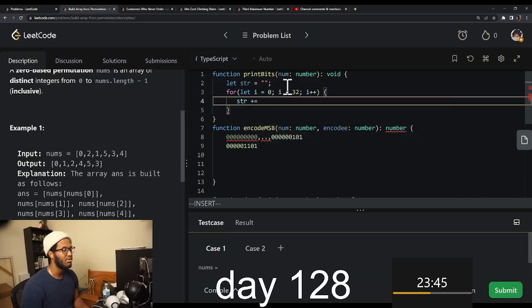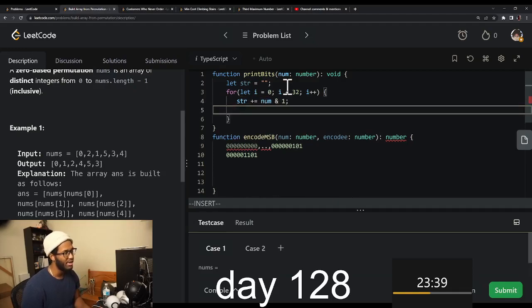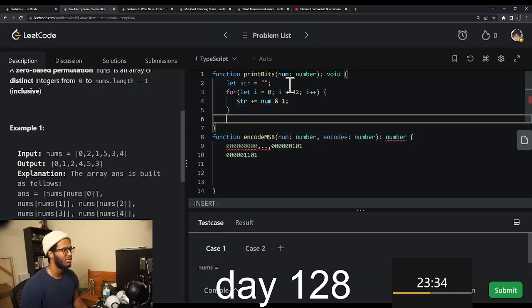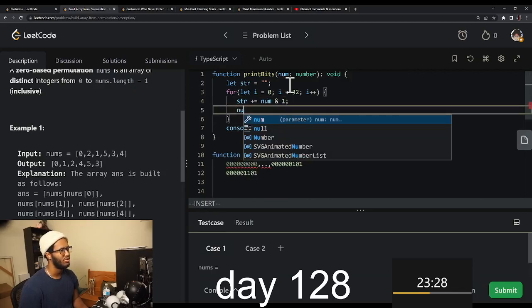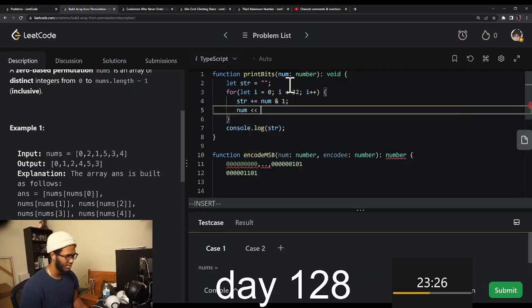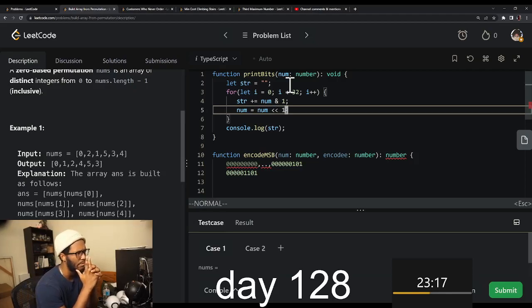Say str plus equals num and percent num, masked with 1, and then we'll just do console.log str, and then we'll also shift it down. I think this should actually give us the number in reverse.